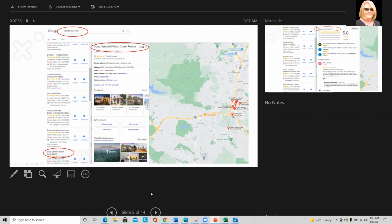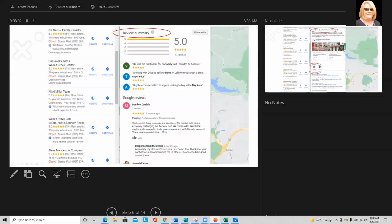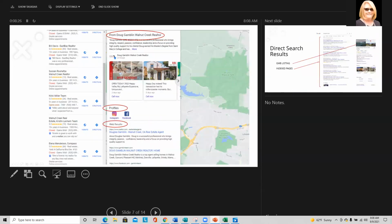Okay. And then if we move on down the listing, you're going to come to the review summary. Out of the 17 reviews, he's got a 5.0, which is good. That's the most. And then it's going to show little excerpts of the most recent reviews. And we're going to keep going down this listing. After the reviews, at the top circle, you can see where it says from Doug Gamblin. This is basically your business information, which I always like to put, make sure you put your DRE in there, by the way.